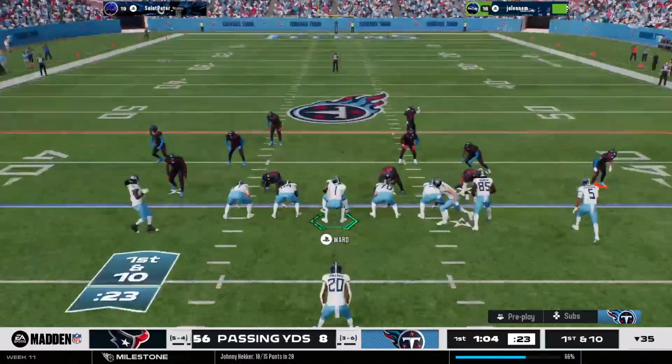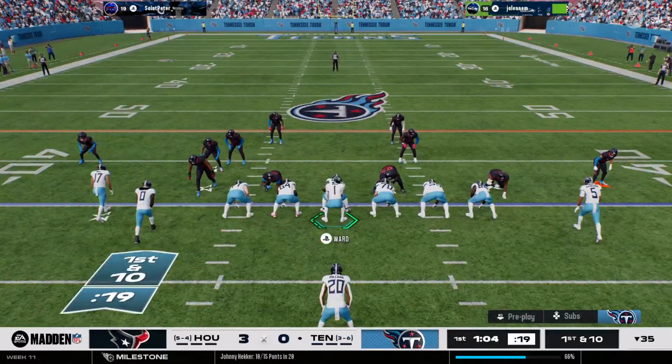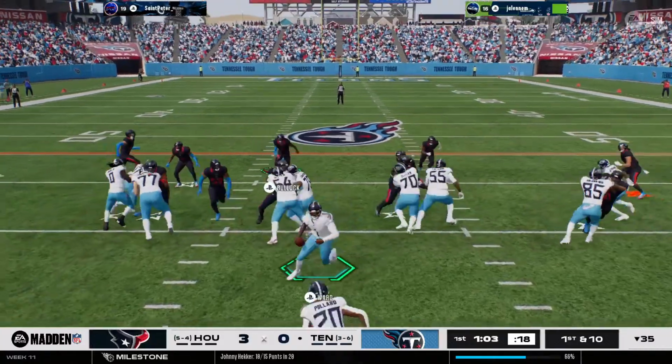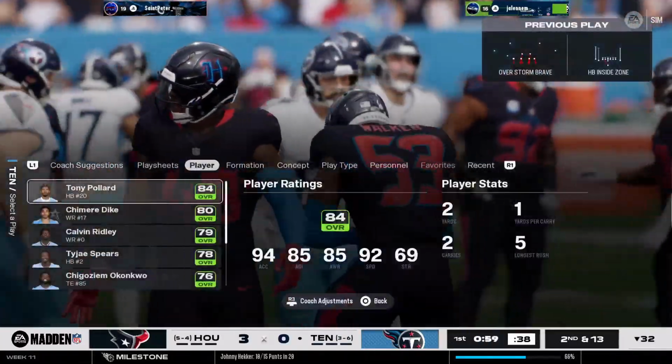Hawk 70, Hawk 7, 18 Cardinal, 18 Cardinal. Let's go. They'll start this one on the ground with Pollard. And they blow up the opening play of this drive.